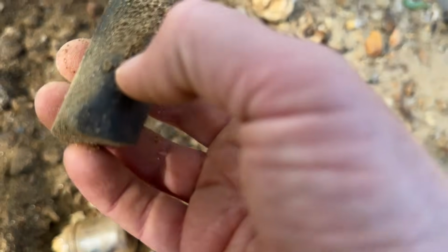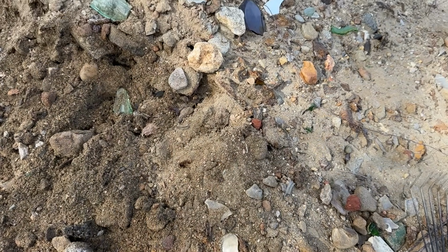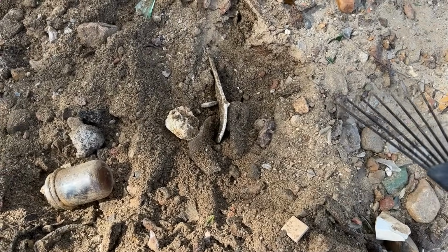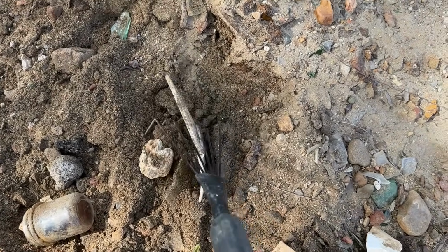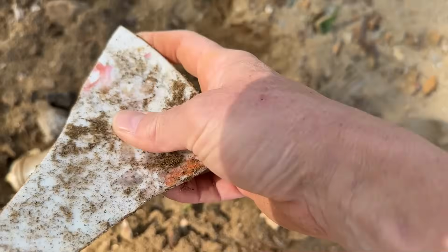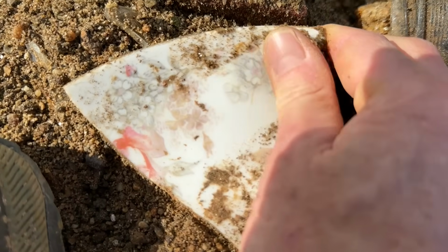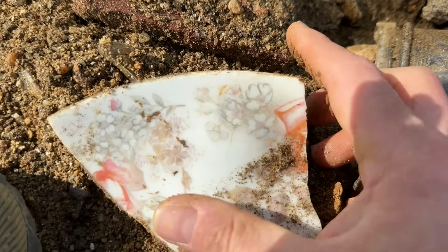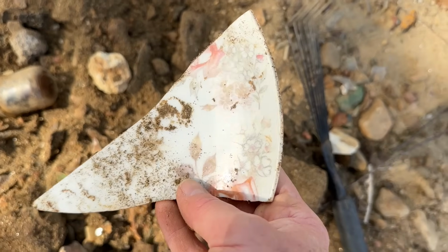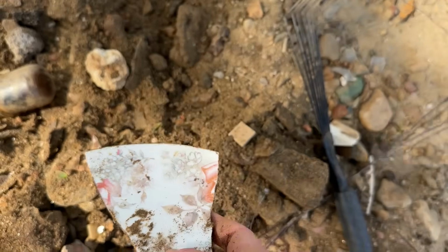What is that? Huh. It's hard. I don't know what that is. All right, gotta keep going. It's likely to just be a regular white, but because it's so large, I've been digging at it, haven't really got it out yet. And we're gonna see here. Oh no. So this is a plate, like a dinner plate of some kind. And yeah, you got a beautiful motif here. And I found maybe 15 or 16 different patterns so far. All broken, of course, but that's very cool.